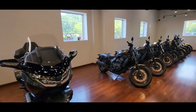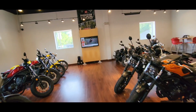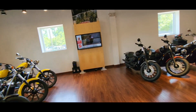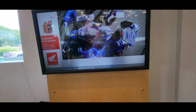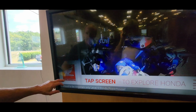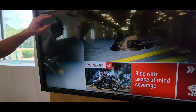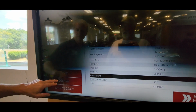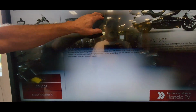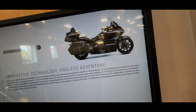I was going to wait for that color. When you go to the Honda website, I was very excited about that, and that's what I was going to hold out for before I bought the white Honda Goldwing. You hit your buttons, look at the availability and the different colors, and go to the colors. I guess it's pretty close. A little better than I thought.